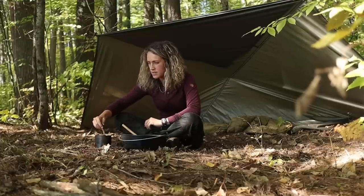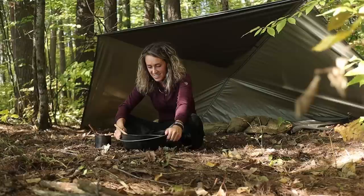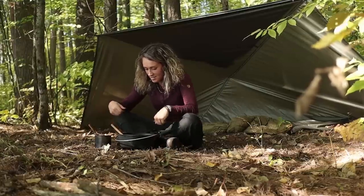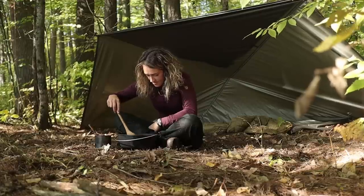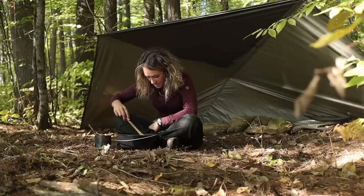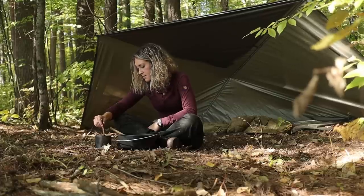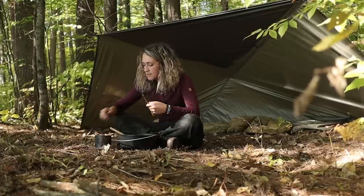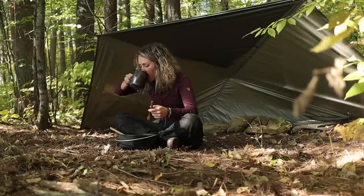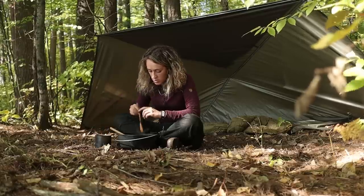Coffee, and I'm going to save myself a dish and eat right out of the pot. This looks phenomenal. Whew, that's some strong coffee.